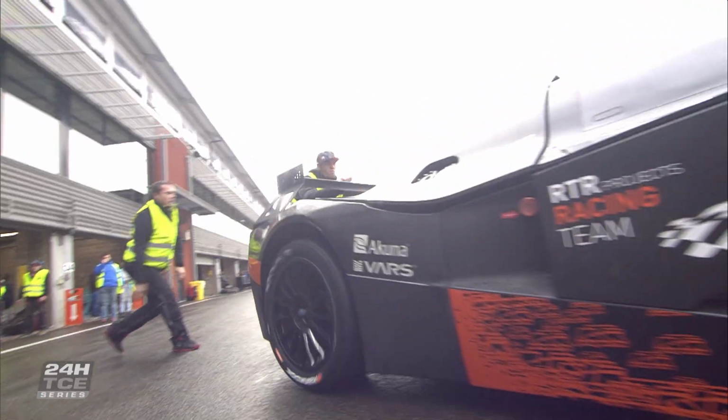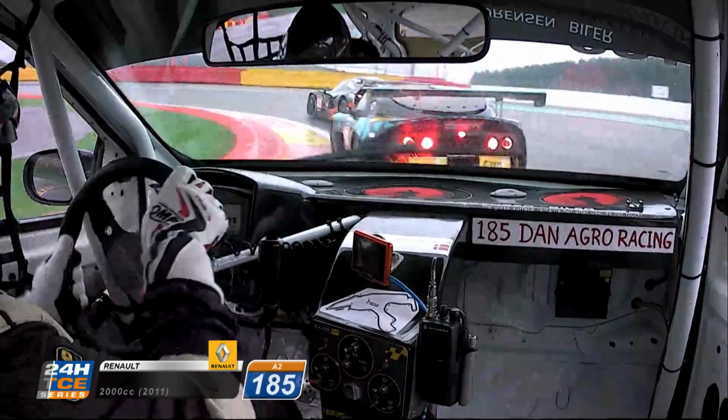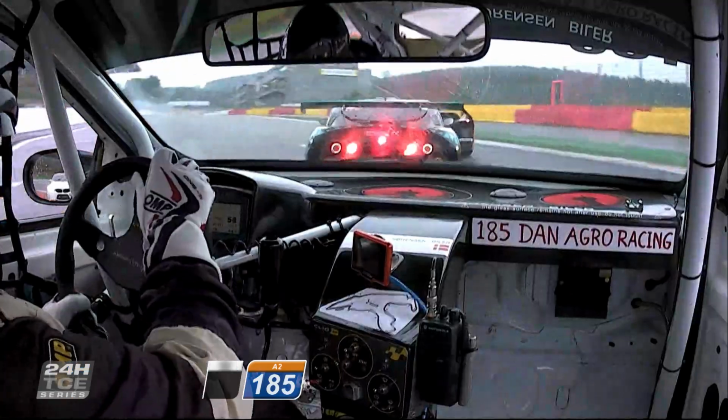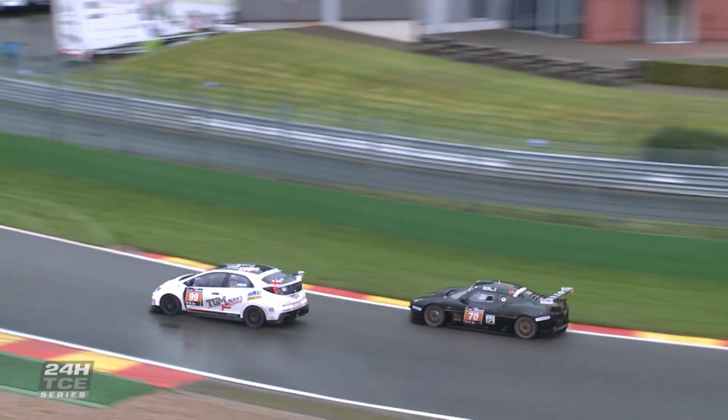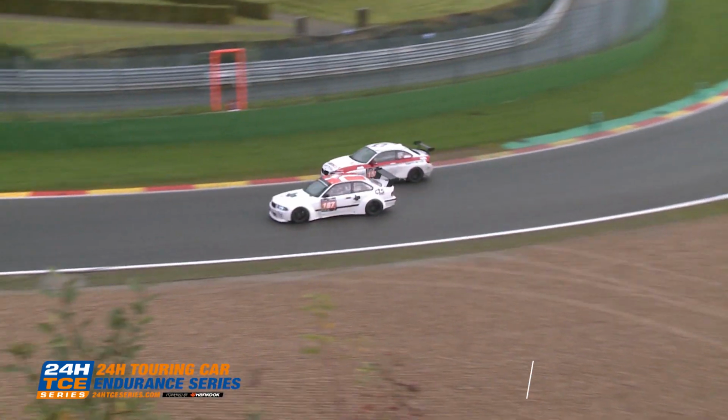Yes. Both KTM crossbows also in the race now. Action right through the field, making it very enjoyable for all of the drivers. It was fantastic. The car was working so well, and we're doing absolutely top 3 lap times all the time in my stints, even on tires which were 3-4 hours old.